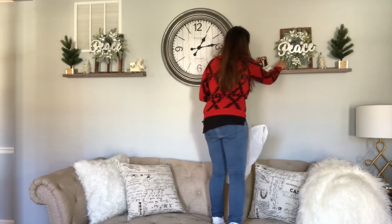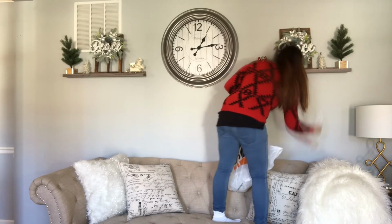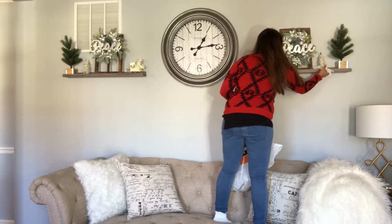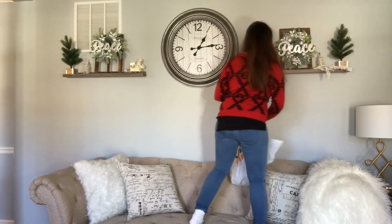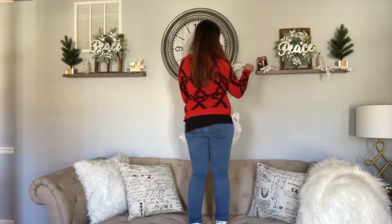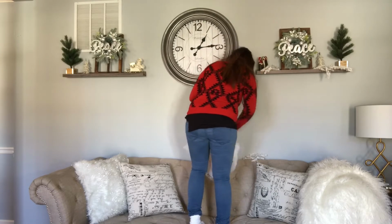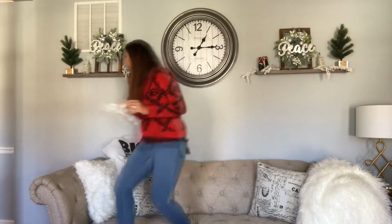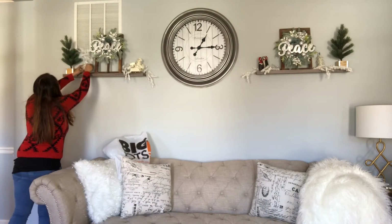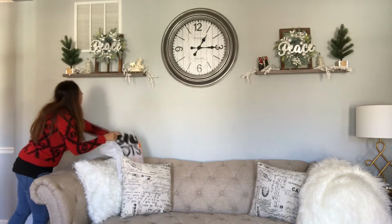I put these white sparkly stem leaf-like fillers in between wherever there were empty spaces, and I just tried to put them sporadically on the shelves to give it a little bit of a whimsical look and feel to the room. I do the same thing on the other side, basically add fillers in, and then we're also gonna add some more items as well.